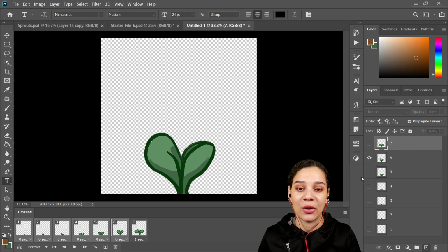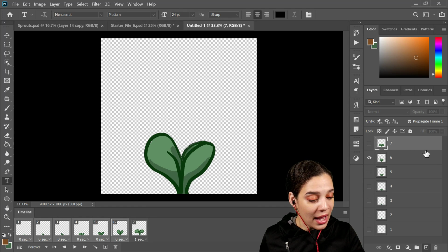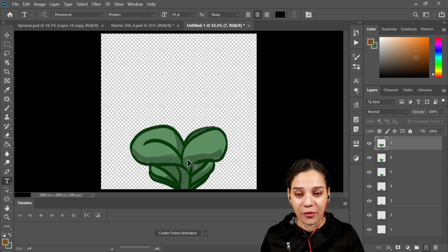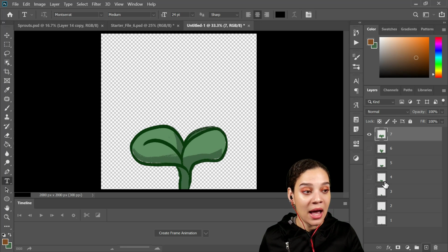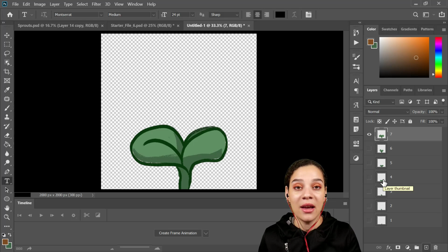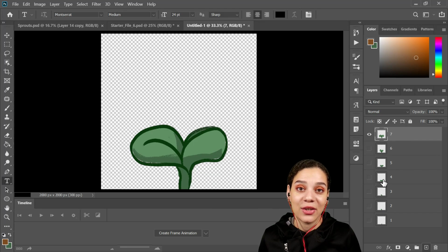But now say you want to spice this up a little bit. Say you want to add a little extra pizzazz to this that you did not have before. I'm going to hit Control Z, and I'm going to go back before I made my frame animation. And I'm going to hide all of the layers except for the final one. And I'm going to show you how you could jump into these files and actually edit and alter them and create something of your own to add to this animation.